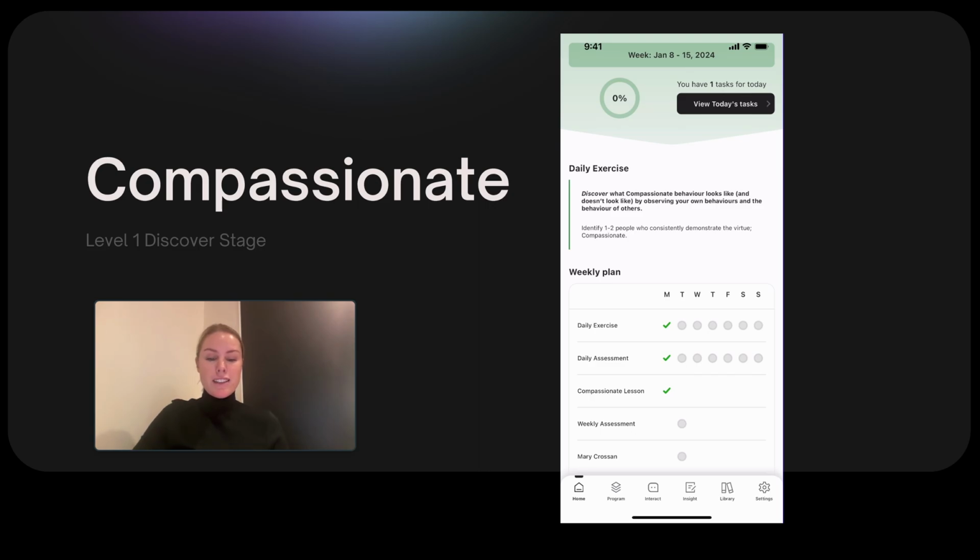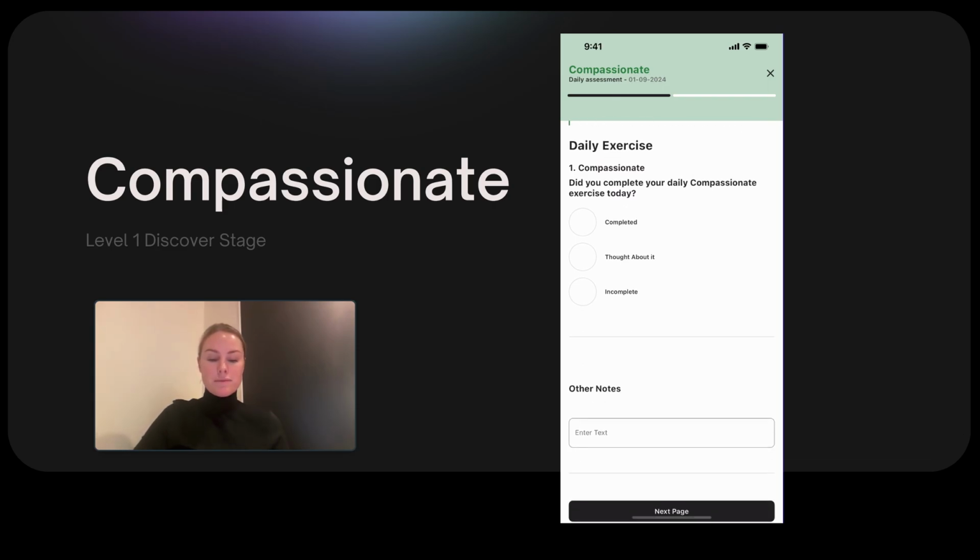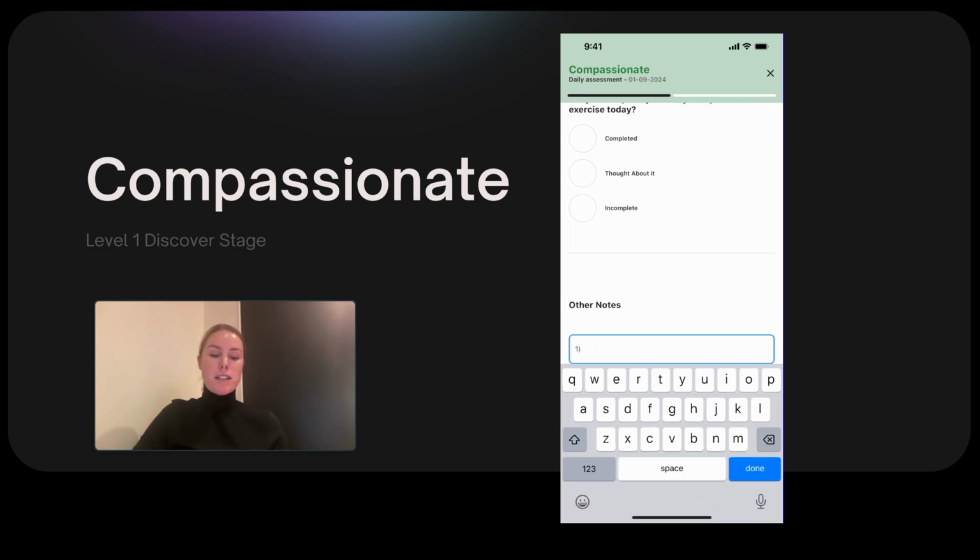So back for today, my exercise that I looked at in the morning so that I could think about it all day was identifying 1 to 2 people who consistently demonstrate the virtue of being compassionate. So the first person that comes to my mind is my mom, who is also my business partner in Virtuosity. And she does this by often asking how she can support me. What can she do? Instead of guessing or just trying to do it, she actively or explicitly asks me what she can do, and I find it really helpful. So asking how she can support me.